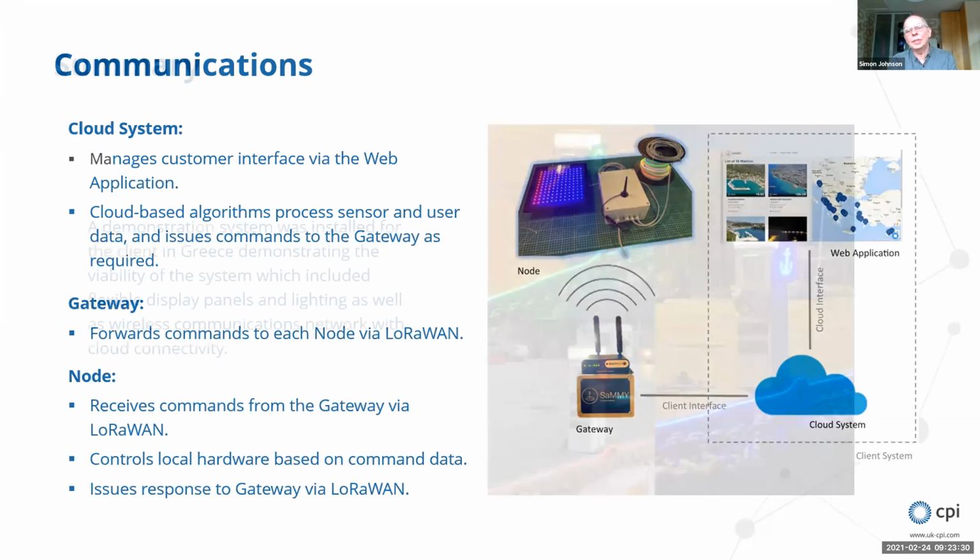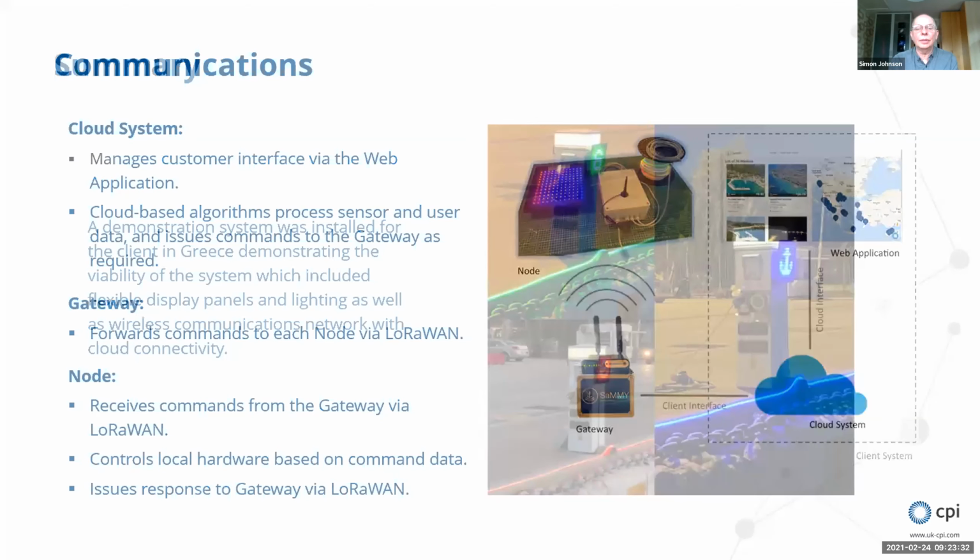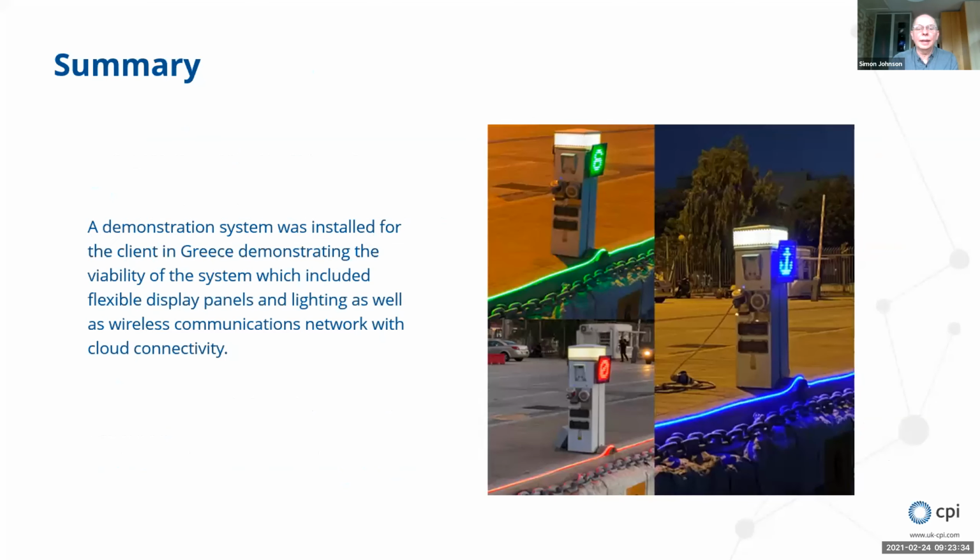And the final image is here, rather nice, showing the use of these displays in a system that's been installed as a demonstrator in Greece. I didn't get to go on the install, which I was rather upset by, but it has been demonstrated to be a very effective way of doing this.